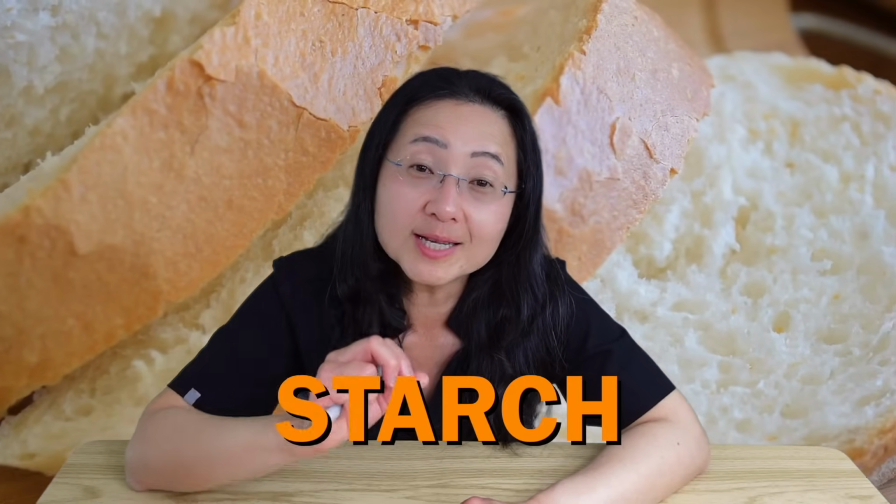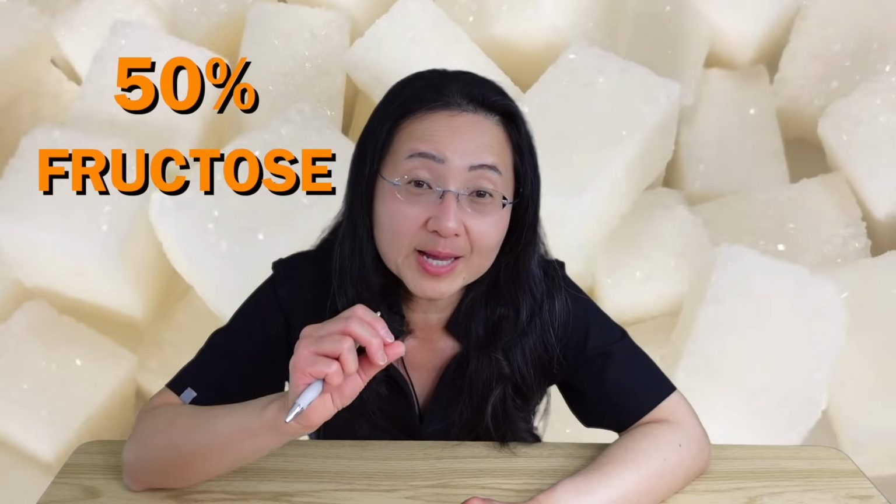This is because white bread is made out of starch, which are chains of glucose molecules, whereas table sugar is made out of 50% fructose and 50% glucose. So when we are measuring glycemic index, we actually only measure glucose. So obviously, glycemic index is not the best marker to help a person pick quality food to eat. And this is also the problem with chasing lab values. So to sum it up, beans and fruits are healthy foods to eat because they have more than just sugar.